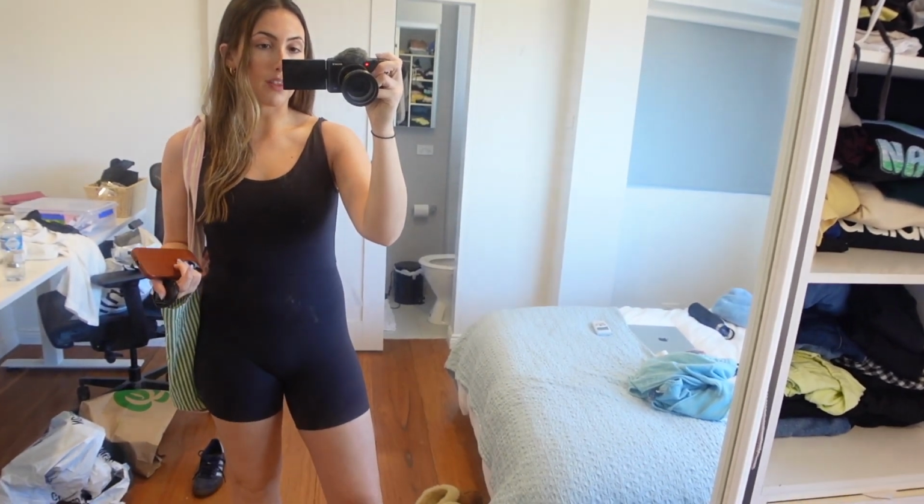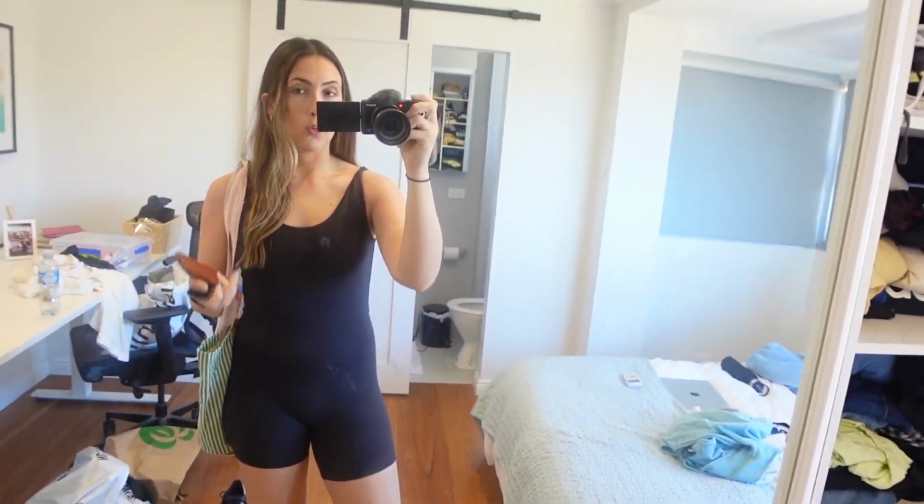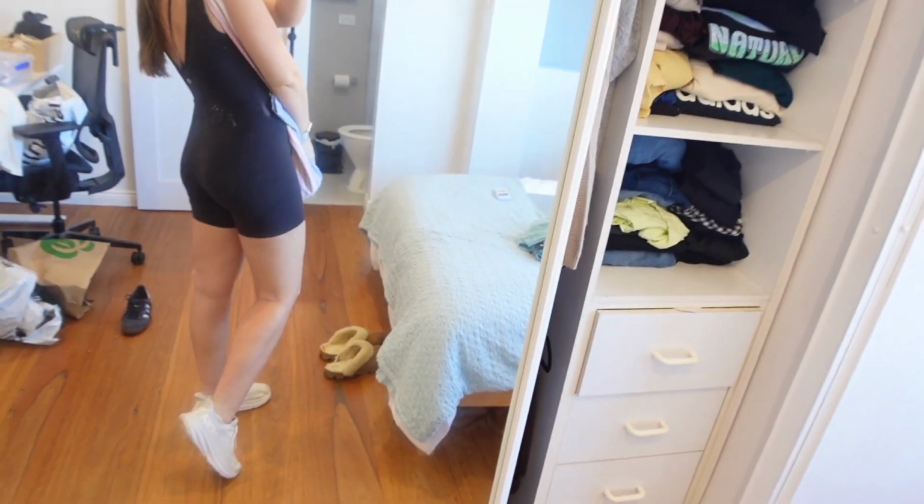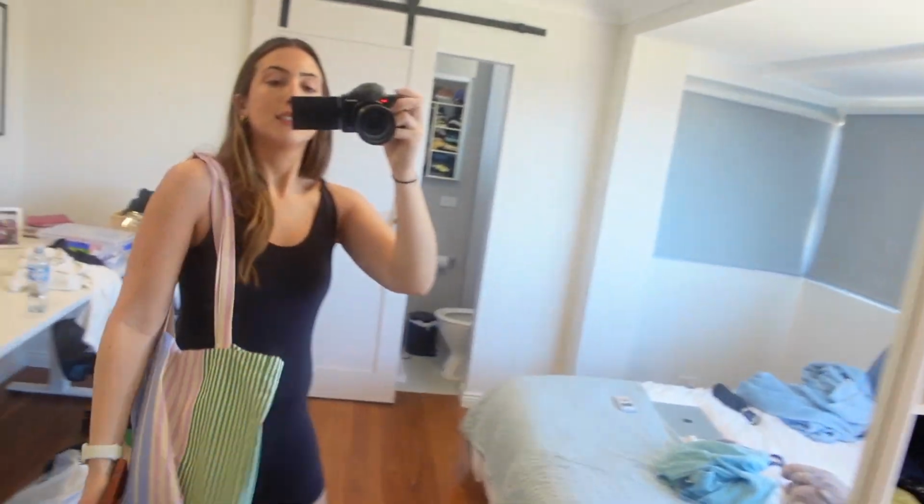Okay, I'm gonna change and then we'll walk to babysitting and then the farmer's market. Ignore the mess behind me, but the jumpsuit romper thing is from Cotton On, which is kind of like a Zara here, maybe like an H&M actually. Cotton On bag and Hoka shoes. I feel like this is gonna be my Sunday errand outfit.